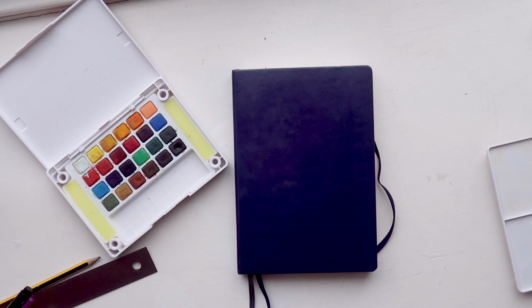I am setting up my bullet journal for the month of May in a theme of the fifth Harry Potter book, and that's obviously Order of the Phoenix. So grab yourself a cup of coffee, tea, or whatever beverage you prefer. Orange juice? I don't know. Let me know what you drink. And let's get into this.